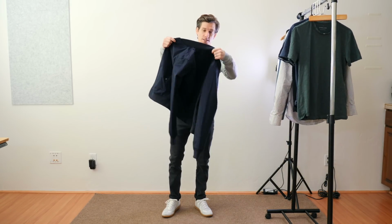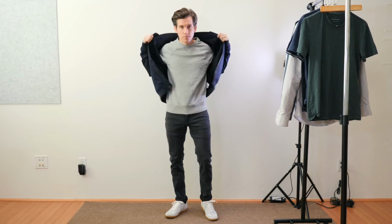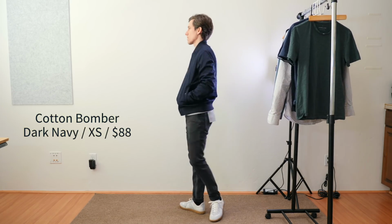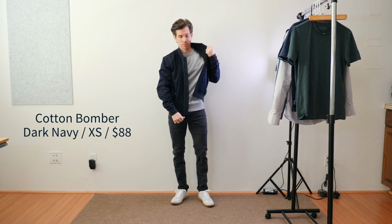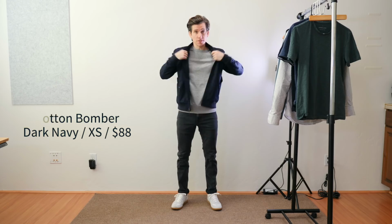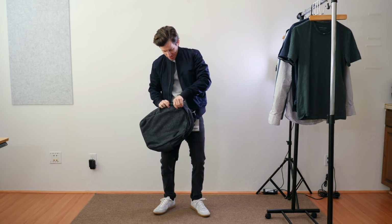Let's go ahead and throw on this cotton bomber, size extra small. It's pretty nice too, and for the price, it's definitely just a nice basic bomber. Fits not bad at all. Yeah, nice jacket. Might as well check out the backpack too.